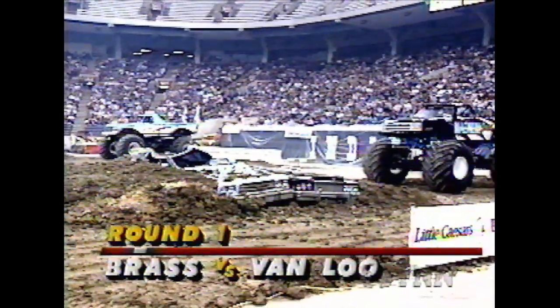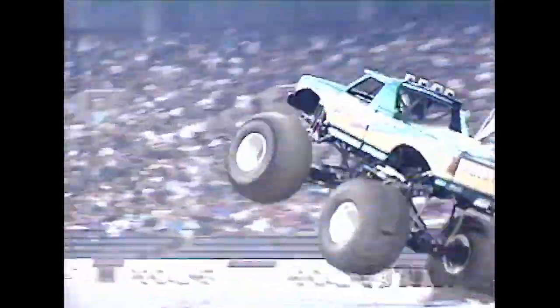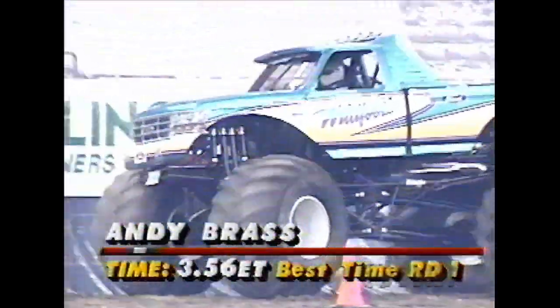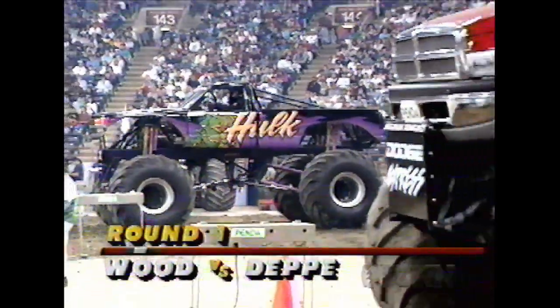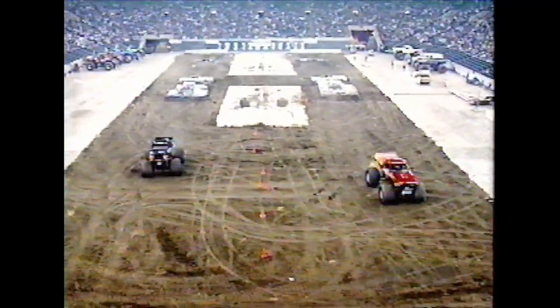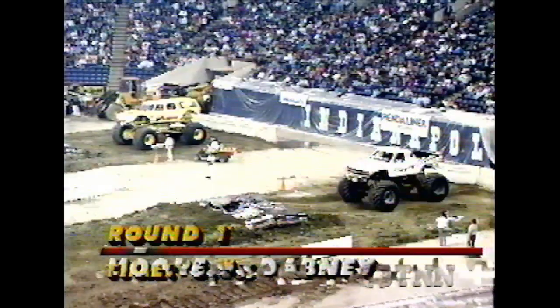Andy Brass in Wildfoot taking on Don Van Leeuwen and Magnum Force, and Andy Brass would net the best time of round one. Brass showing us that starting line would hold the horsepower as he literally did a wheelie up to the first jump, Gary. Guy Wood in the Hulk taking on Ken Deppy, and watch the abuse Deppy lays on our crush cam. There's Deppy's time of 3.93.